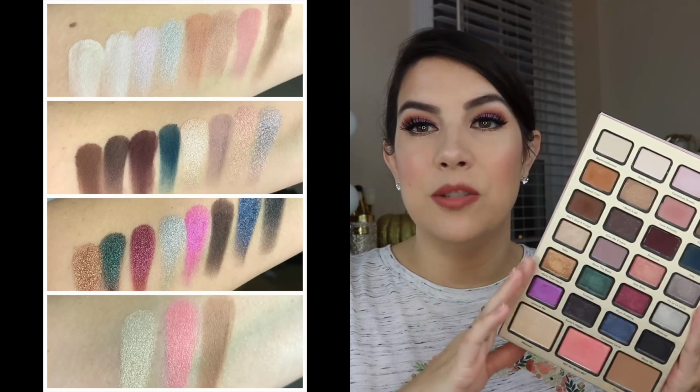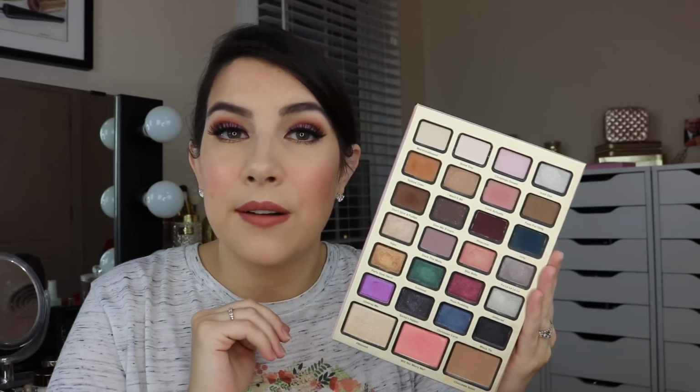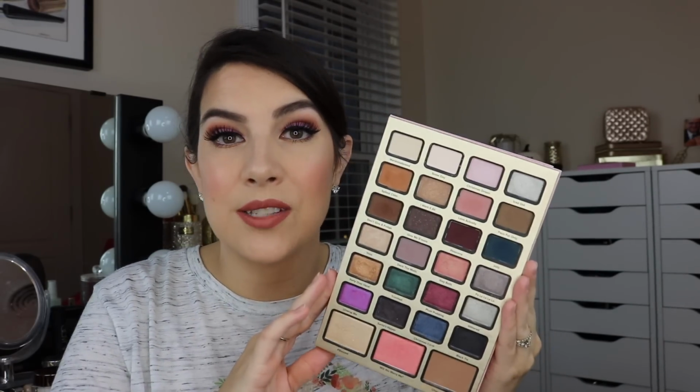I don't find the colors to be as unique as what's come out in the Lorac Mega Pro 4. I'm just really impressed with that palette. But if you like your neutrals and at the same time you also aren't scared of some jewel tones, you might really like this as well. The thing that just makes me a little bit torn, as I said, is the fact that you've got this great palette in here, but then you're also kind of paying for all this as well.